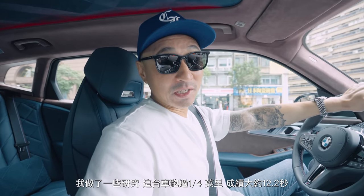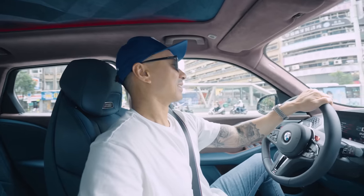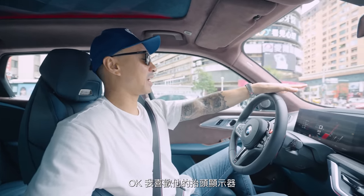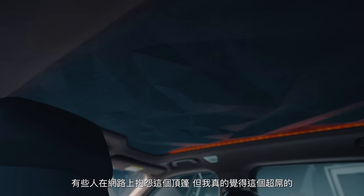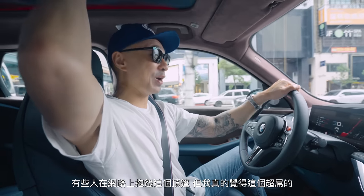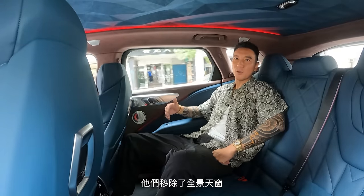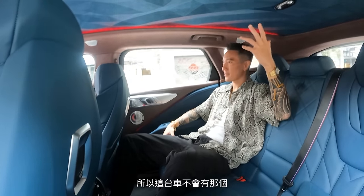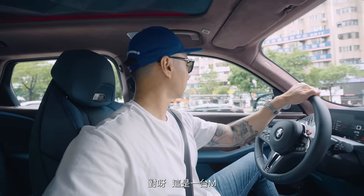I did do some research. This car does the quarter mile in like 12.2 seconds. So I mean, it's a 12-second car. Okay, I like the heads-up display. I like this interior, man. Some people complain about this online, but I think this is dope. Oh yeah, I like it. It has a very premium feel to it. Like everything about it, right? But they do away with the panoramic sunroof. So you don't have that anymore. Well, because it's an M. Yeah, that's right, because it's an M.